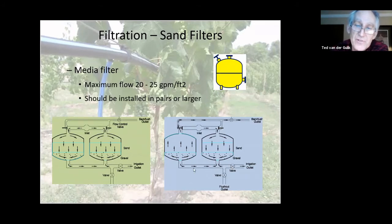And then the water goes this way, and these arrows are in the wrong direction. That's the error I found. The water would go this way, lift up the sand bed, and flush the materials out the flush board. You need a certain amount of flow to be able to lift this sand bed.